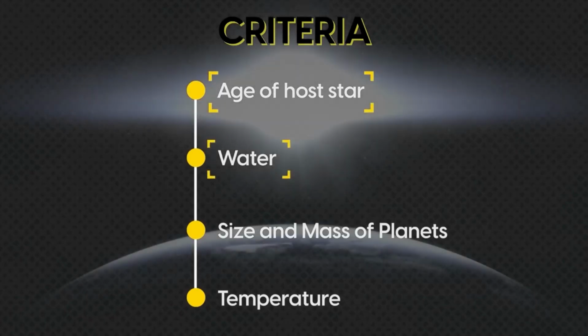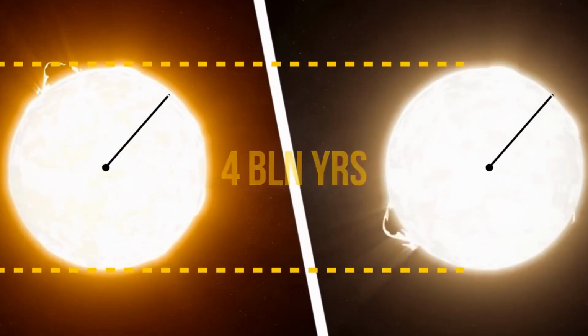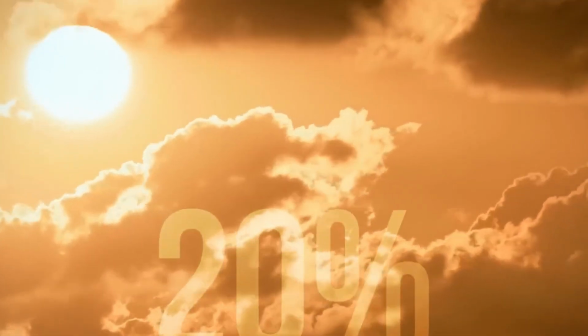The good news is that this is all unconfirmed information. If we're very lucky and gravity there turns out to be just a bit stronger than Earth's, then of course it'll be much easier to live there.